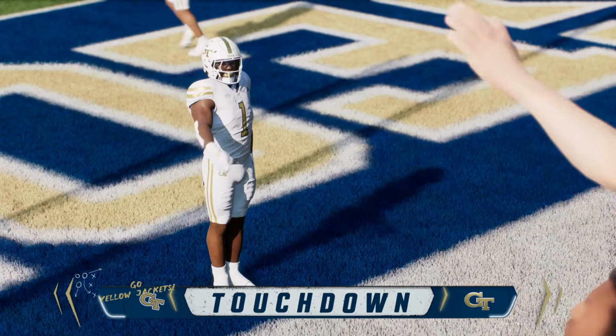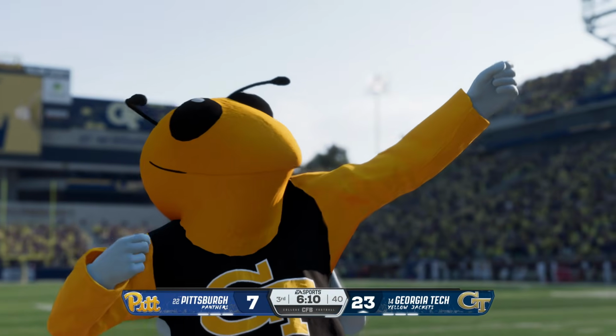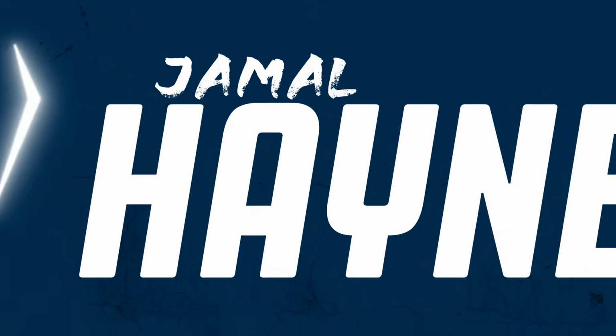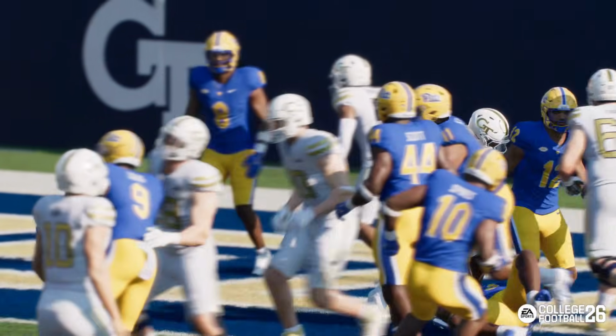Touchdown, Yellow Jackets. Boy, this guy can do it all. Whether it's the ability to be elusive and bounce to the outside in space, run over top of defenders. That's now 3 touchdowns in this game alone.